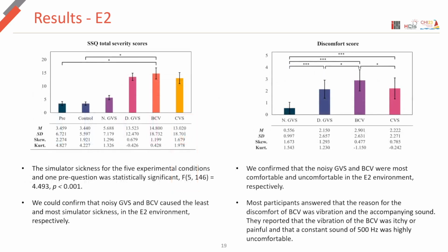Next is the simulator sickness and discomfort of the participants, but due to time constraints, I will discuss the analysis of these two aspects later in the summary section.